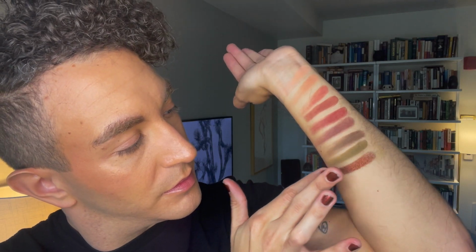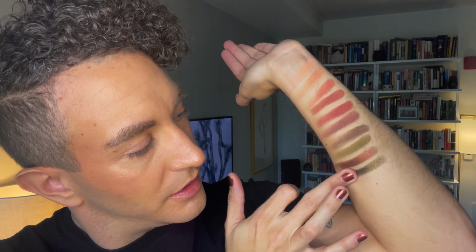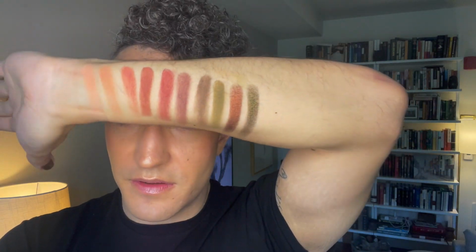And then Schmood feels very thick and creamy. And Mateo. Mateo is like a blackened olive shimmer. It's really pretty. Schmood and Mateo, those are really pigmented. Those are really nice. Those have a nice formula to them. We'll see how they appear on the eyes, but in swatching, they feel very high quality.